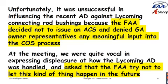And at this meeting, we were very vocal in our displeasure at how the Lycoming AD was handled. We got the FAA to admit that they hadn't handled it very well, and we asked them to try not to let this sort of thing happen again in the future. What happens in the future remains to be seen. But again, we had these two really interesting examples to discuss with the FAA this year, one that went very well and one that went very badly. And we compared and contrasted them and said, you know, we need to do it more like the Continental thing was done and a lot less like the Lycoming thing was done.